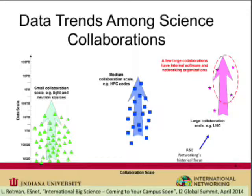I wasn't going to have introductory slides, but then Laura Rotman from ESNet gave a fascinating presentation at Torino just a couple weeks ago talking about how the DOE Office of Science is looking at big data problems now. For a long time, DOE Office of Science are working with high-energy physicists. They're in this box here on the left. I'm sorry, on the right.